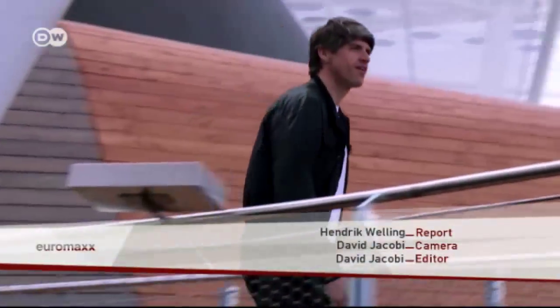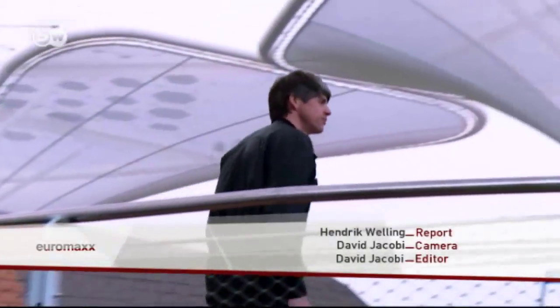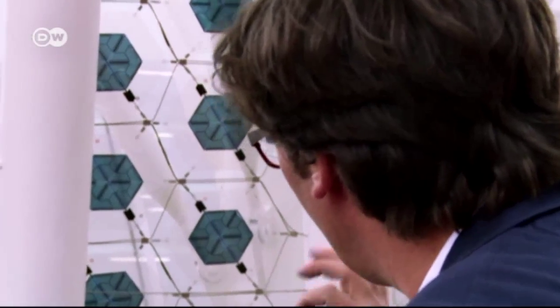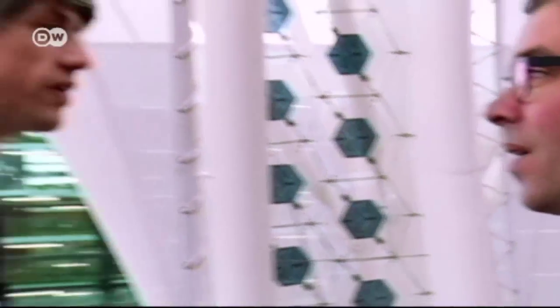Creative ideas are to be found not only in, but also on the pavilion. Hendrik notices the solar panels printed on the membrane roofs. This innovation produces enough electricity to power 2 households.